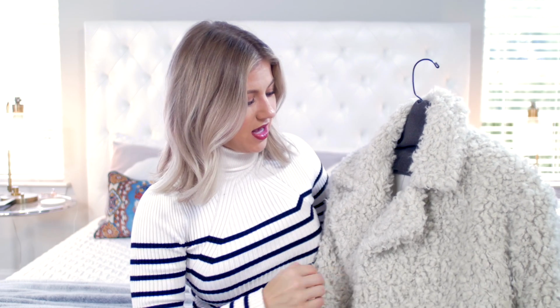You have to put the button around on this side. It's very uncomfortable. It's very weird. I don't know who thought of that design. I think it makes no sense, but that's the only thing I have with this jacket that I don't like.